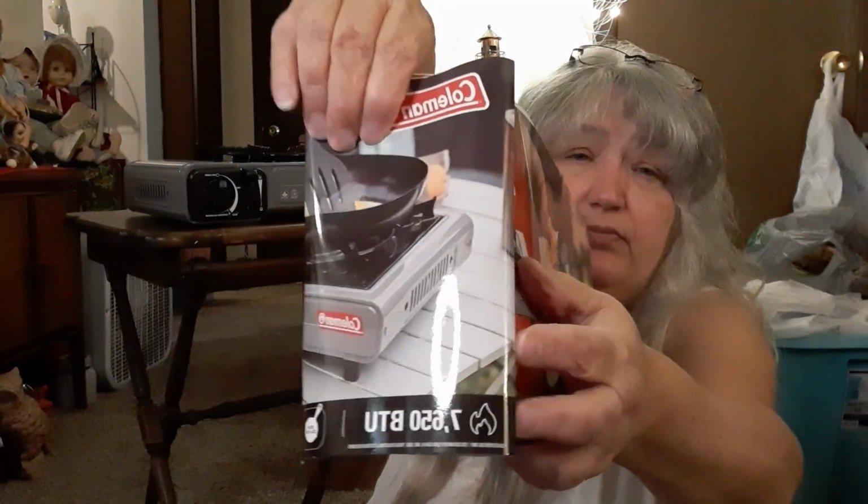You know, you don't have to have them on high to warm up your area. They put out a lot of heat. This is a 7,650 BTU. That is more heat than most small heaters put out, guys. So you could put this on medium and heat up the room that you're in, and get yourself warm.